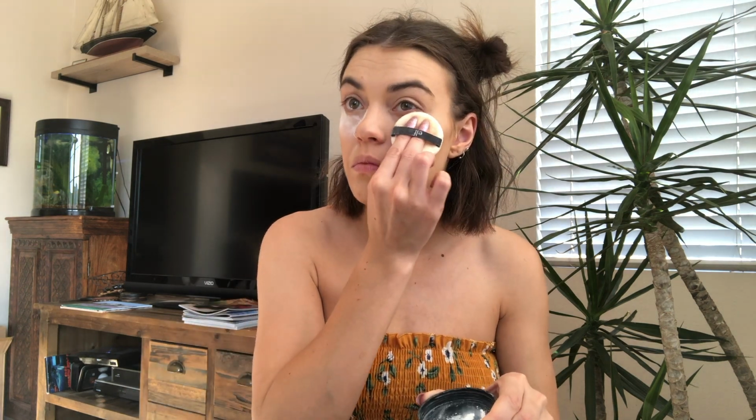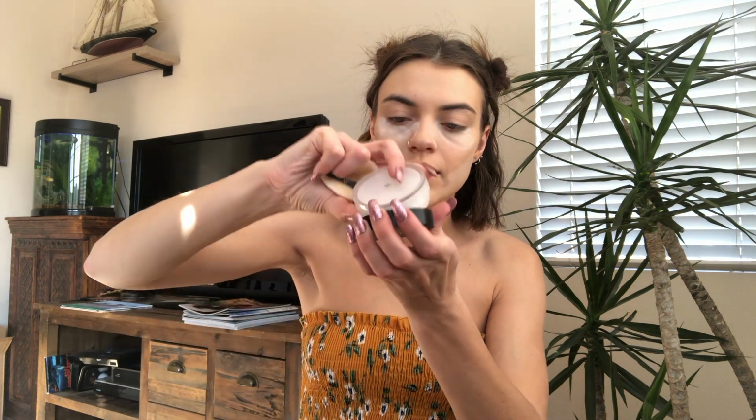And now we're gonna get on to setting. So I'm gonna be using my e.l.f. Pro HD powder in translucent. Taking the little pad that comes with it and placing that all on my face. Well, the under eyes, the chin, under the jaw, or sorry, under the cheekbones. On that forehead. And on the nose. And we're basically just gonna let that sit for a minute.